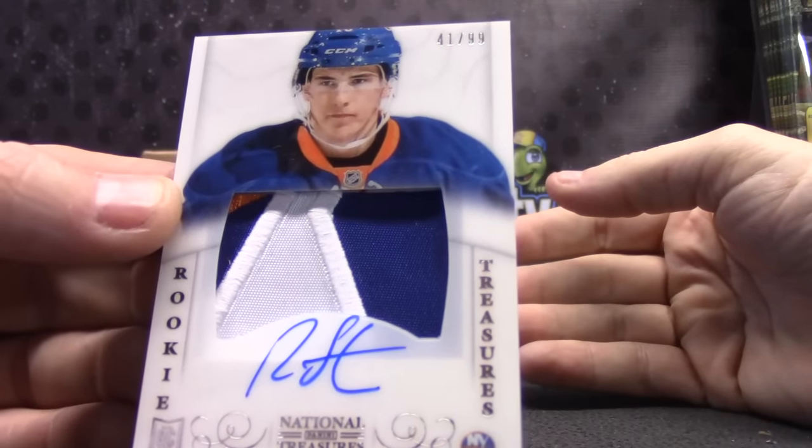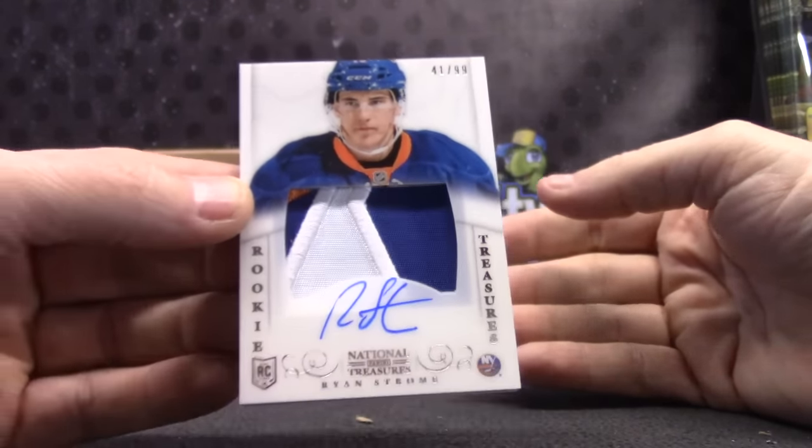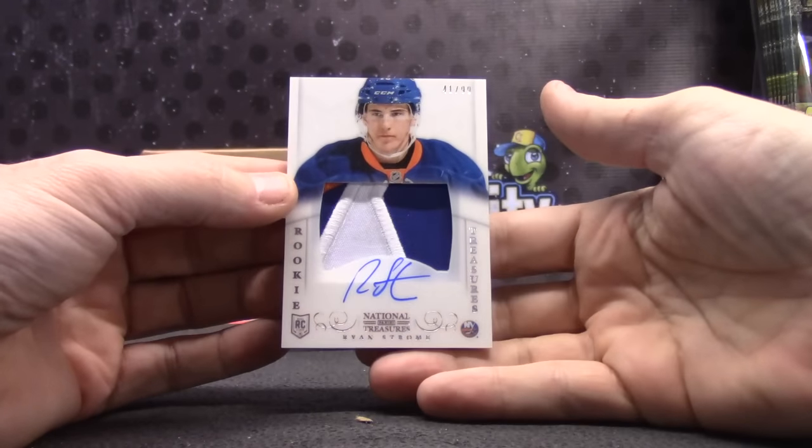Any hockey fans in here? Was he a good rookie in 13-14? Ryan Strome.